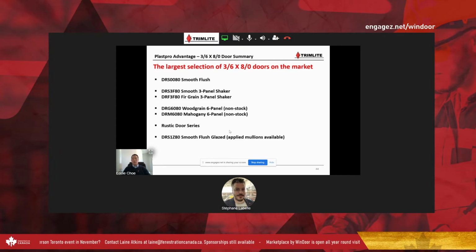I know some of the things that PlasPro has invested in moving forward is for bigger door panels as well. So some of the investments that they've made in presses and dies are trending upwards. No pun intended. So we're hopeful to have maybe a selection of some door products that are even bigger than 3 foot 6 by 8 foot moving forward.